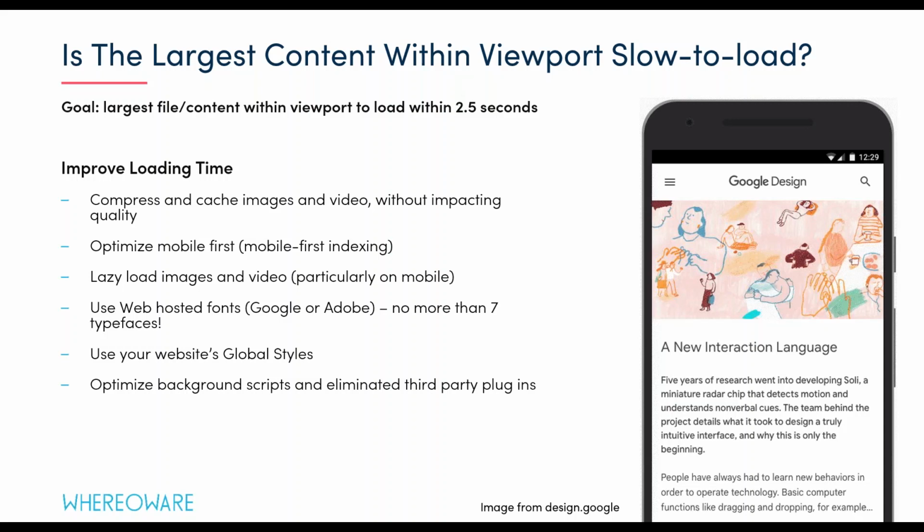A couple things you could do. One is to look at images and videos: can you compress and cache those images and videos without impacting any of the quality? And could you maybe lazy load some of those images or video, specifically on mobile? And again, this rollout will impact mobile first. So definitely take a look at those mobile scores and how they're looking at that first content pane on mobile.